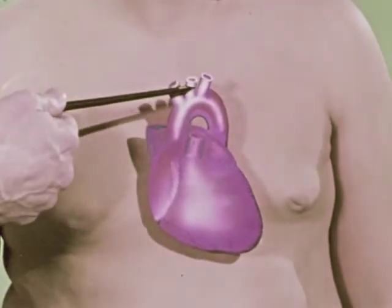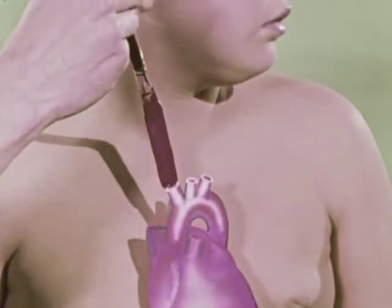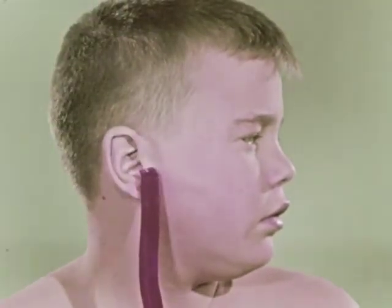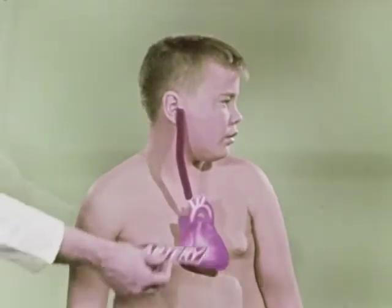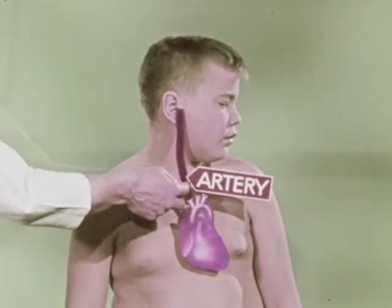Let's follow this large blood vessel out of the heart. We'll draw the path of this blood vessel up through the neck to the head. It is called an artery. Arteries carry blood away from the heart.